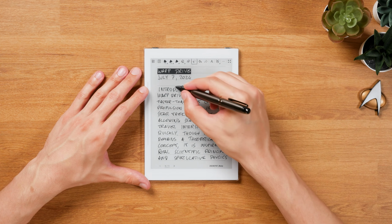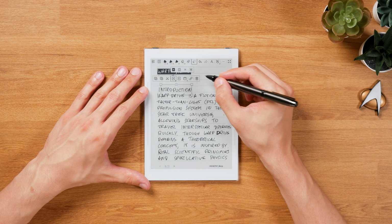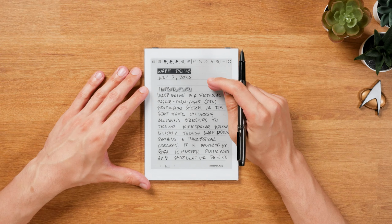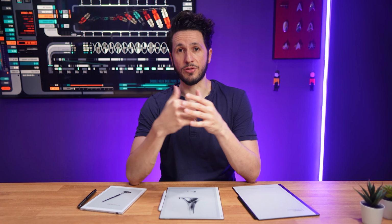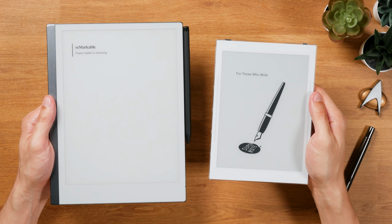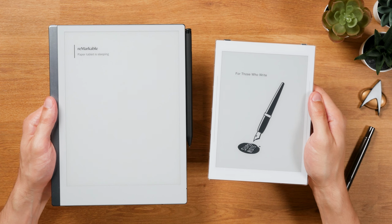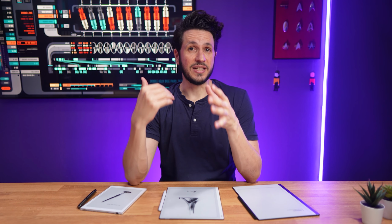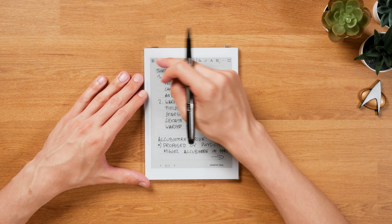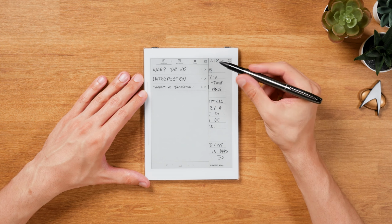The biggest difference is of course the screen size. With just 7.8 inches, this has much less screen estate than the other two with 10.3 inches, so I wouldn't recommend it for school. It's more useful and convenient as a travel companion that fits easily in most bags. I'm not comparing the larger Supernote model because its release was delayed, so right now this is the only one available. I'll do a follow-up comparison once the larger model is available.